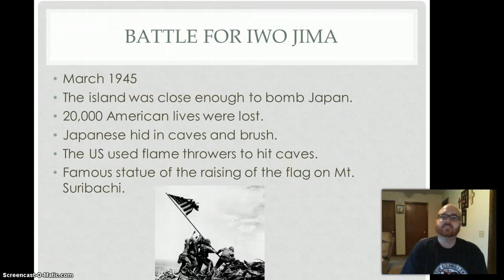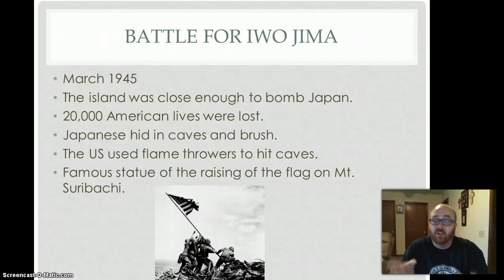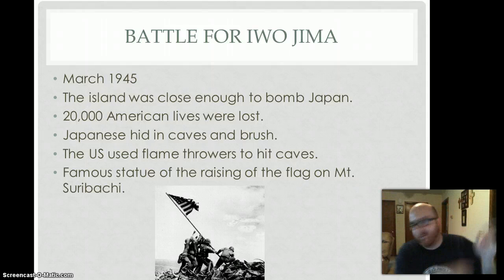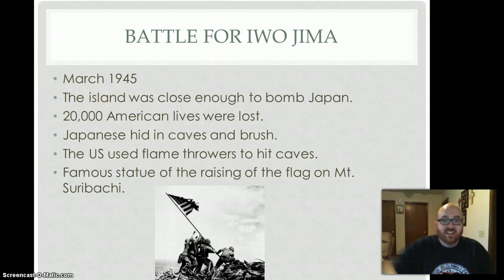One of those famous battles, next one, Iwo Jima, March 1945. The island was close enough to bomb Japan. So we got Iwo Jima, we can send our medium-range bombers and bomb Japan. So this is very strategic. 20,000 American lives were lost during this battle. Crazy. The Japanese hid in caves and in the brush, and just came out and fired and killed many Americans. How did the U.S. combat that? They used flamethrowers, just throwing fire into caves and brush to smoke them out. And it was very effective, because the United States won.